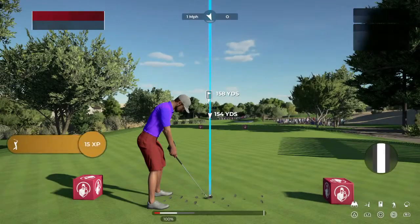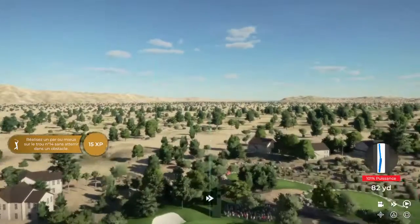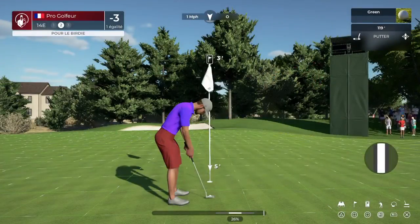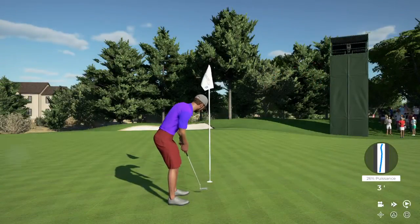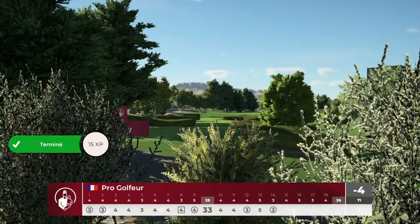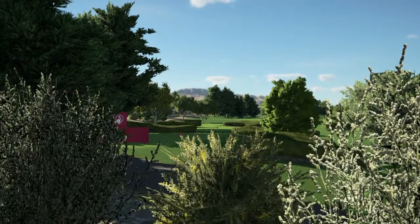The 14th at TPC Summerlin is a straightaway par 3 playing 168 yards. The green slopes right to left, so make sure you've got the right length of club so you're not left with a long putt. Mark it down, that's birdie number 5. And with that, he'll move to 4 under par. And still in top spot after that hole.